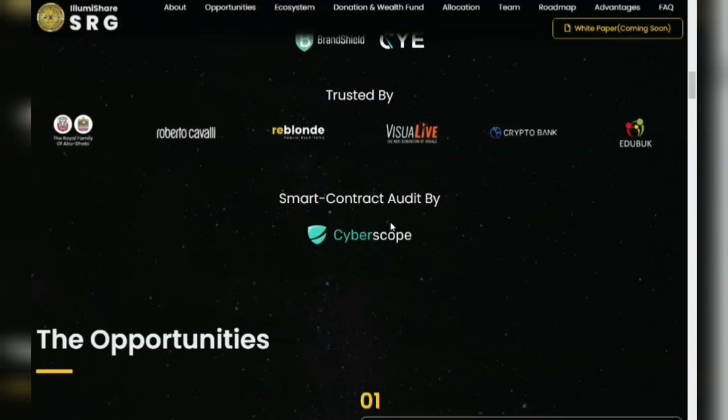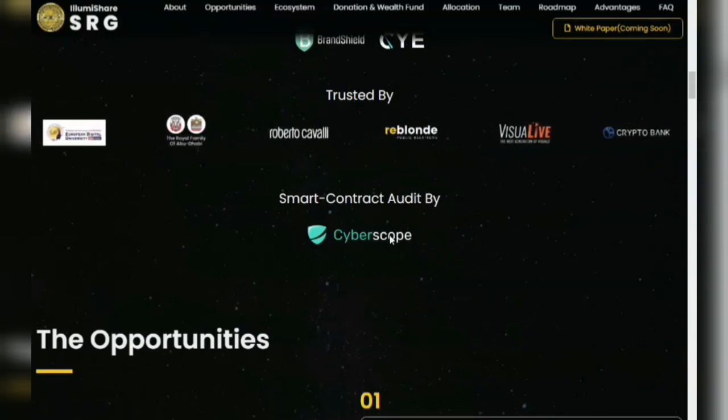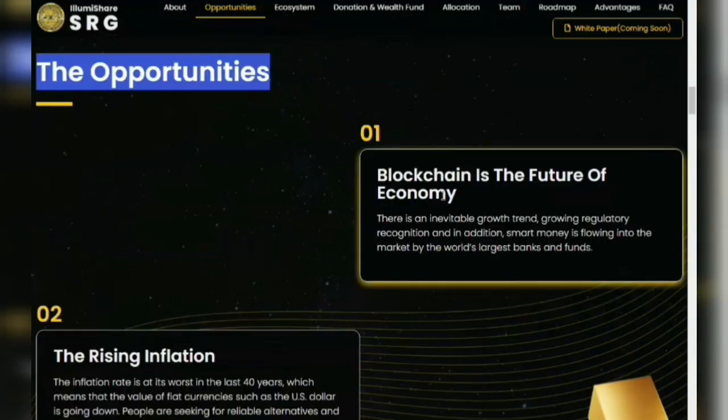Now the smart contract will be audited by Cyberscope. So you want to know about smart contract auditing. This will help you to know that when third parties audit this project, it helps them to vet if the project is viable, or if the project has errors in its coding or whatever. So it helps a lot for investors to know that it's going to be audited.